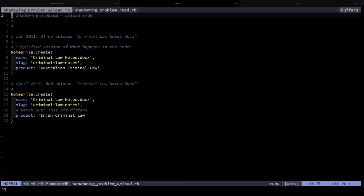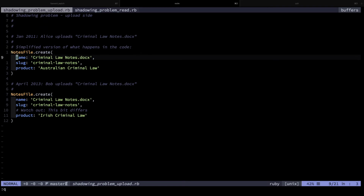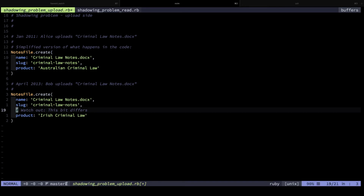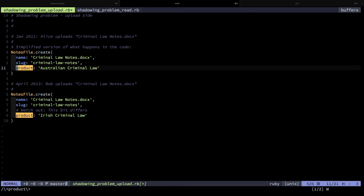Another problem that may affect you in a large website containing lots of user-generated content is shadowing of entities. Here I have two different notes files, each of which have the same name and slug, but they belong to different products. The first one belongs to Australian criminal law and the second one belongs to Irish criminal law. In reality, I have some sort of uniqueness validations and database constraints preventing this situation, but that wasn't always the case with the website.